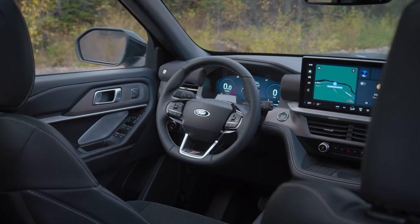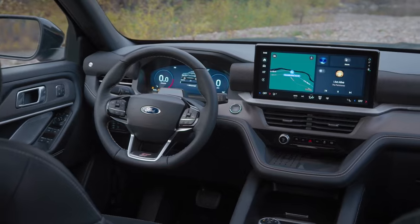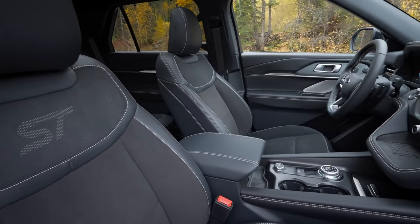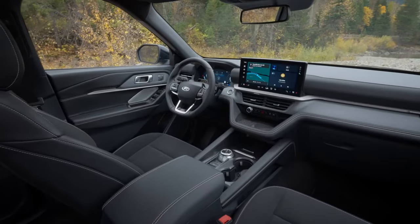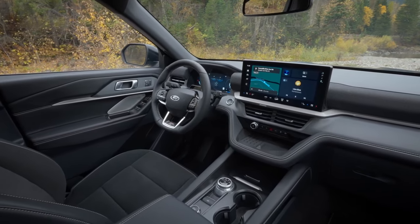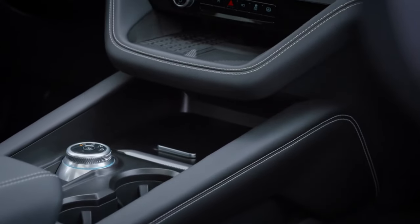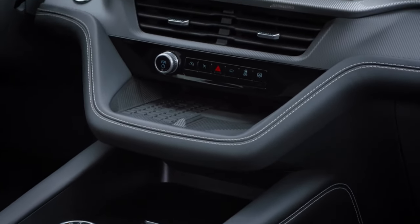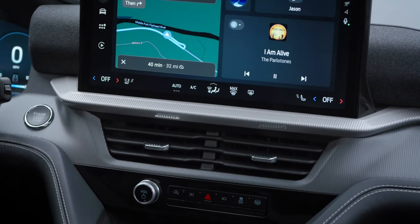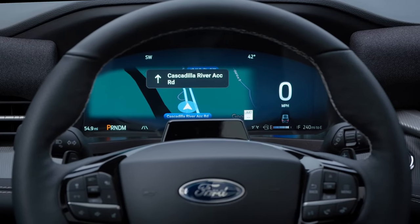Prepare to embark on a journey of unparalleled comfort, convenience, and connectivity as we delve into the exceptional features that come standard with the 2025 Explorer ST. Designed to enhance every aspect of your driving experience, this remarkable vehicle is loaded with an array of cutting-edge technology and amenities that elevate exploration to new heights. Step inside and be greeted by luxurious comfort with a 10-way power-heated driver's seat and a 4-way power-heated passenger seat, ensuring a cozy ride even on the coldest of days.